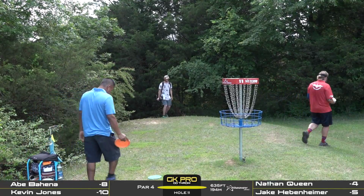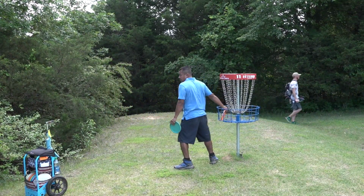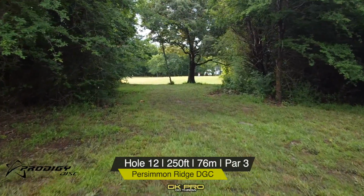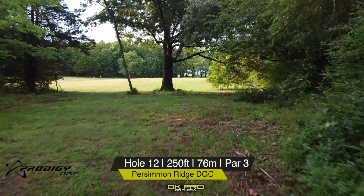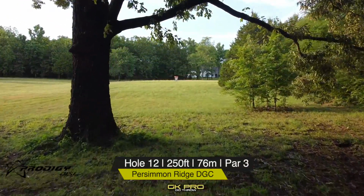Bunch of average or below average scores on this hole, probably. Yeah, it's got some teeth for sure, especially if you don't get your drive in optimal position. But this is a nice hole to recover with. Sure is. This hole's really fun. You got two trees perfectly placed in the way of the hole. Really hard to navigate through.